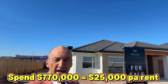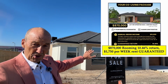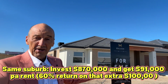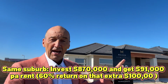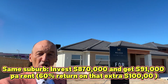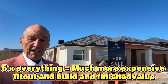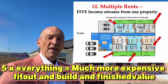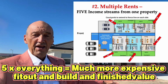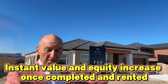Now, you buy a rooming house that looks exactly the same from the outside, and it's probably the same square footage inside, but you're going to be getting $1,750 per week. Now, you're paying around $100,000 more for more than 3 times the income. And of course, you're getting 5 bedrooms, 5 bathrooms, 5 kitchenettes, 5 courtyards, and a common laundry, kitchenette, and kitchen area for the tenants to use. So it's a much better proposition from an investment point of view.